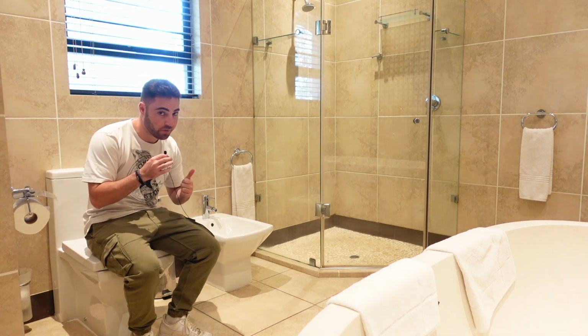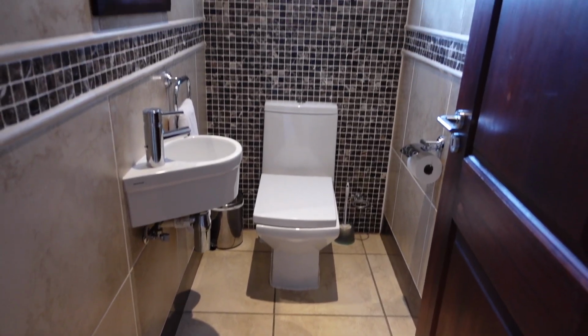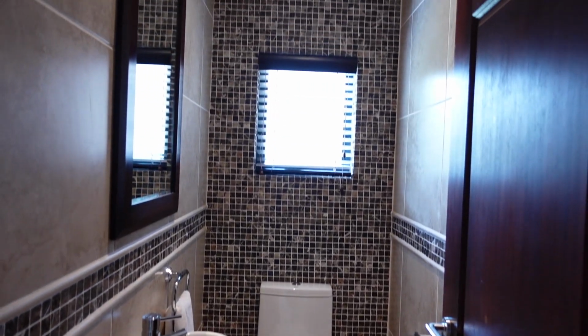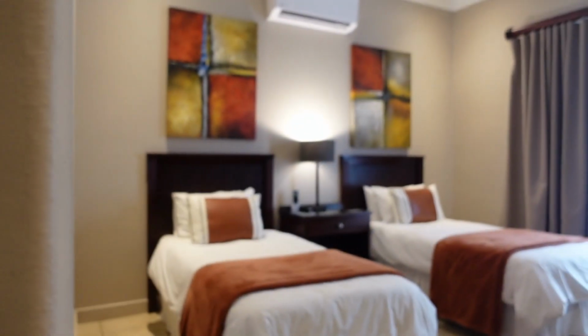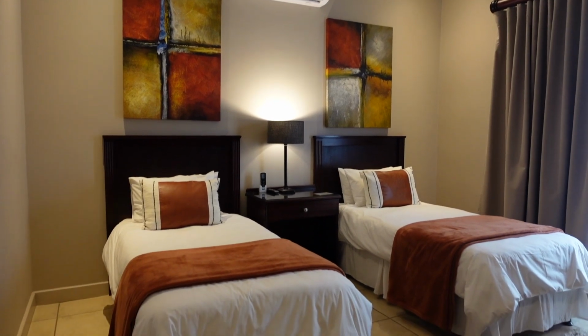Let's move on to the third and final bedroom. On the way to bedroom 3, this is the guest bathroom. So if you're having people from around the state over, you can tell them to come do their business in here. This is bedroom number 3, and it is yet again quality. On the one side of the room, there are 2 single beds.